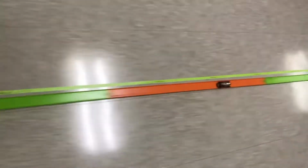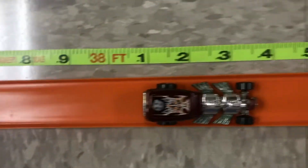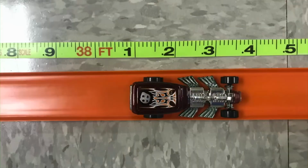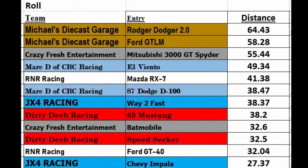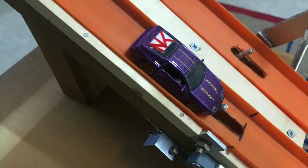Yeah, now he's going to do a little better than the other. He's past the 20-30 mark. We're winding in. Can he make 40? No, 38.37. So that's going to put him at 8th and 10th at the moment. Next up, Your Nightmare Racing. He's got a custom 300 ZX.